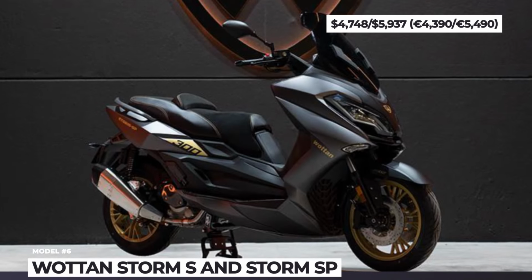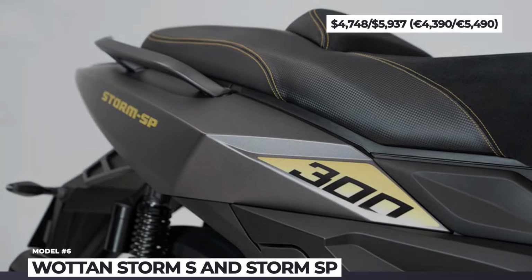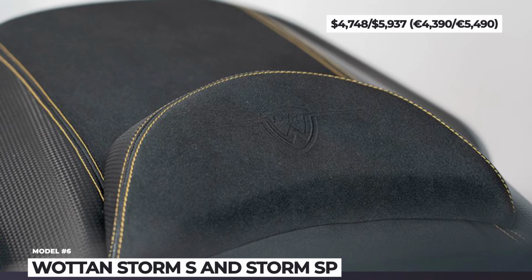Finally, the manufacturer also offers the special Storm SP modification with a yellow stitch seat, a matte paint job with yellow decals, and a racing exhaust setup that increases the power output to 28.5 horsepower.